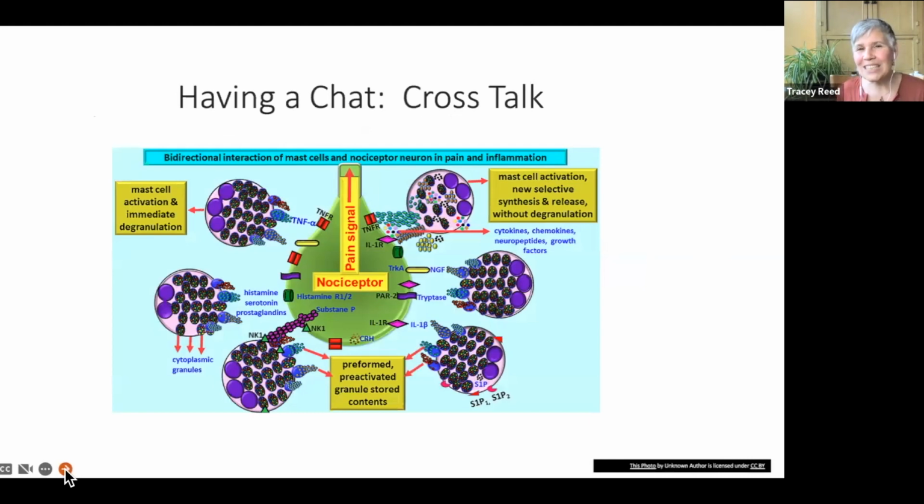And in addition to hanging out together, they like to have a chat. So they're like best friends. They like to hang out together and chat. And in the research literature, this is called crosstalk. This graphic is taken from a research paper. The green teardrop shape you see in the middle represents a neuron, one of these nerve cells. And the purple balls that you see around that represent mast cells.